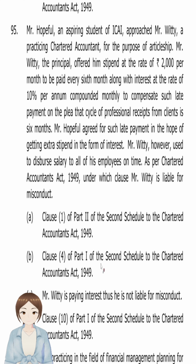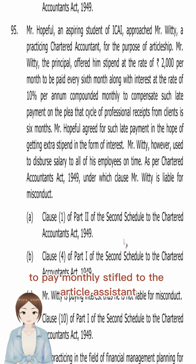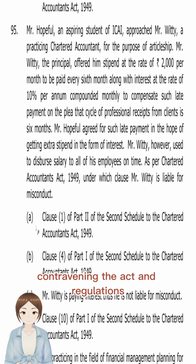Option C is not right. And moreover, he contravened the provisions or guidelines or regulations given by the council to pay monthly stipend to the article assistant. So clause 1 part 2 second schedule talks about that, contravening the act and regulations which were passed by the council. So option A is the most appropriate answer.